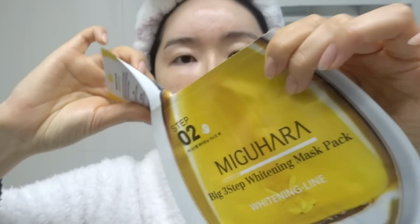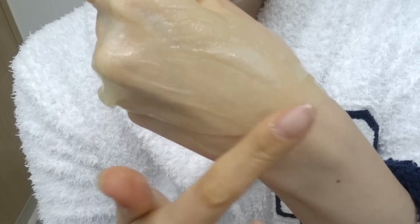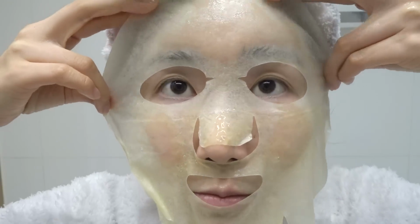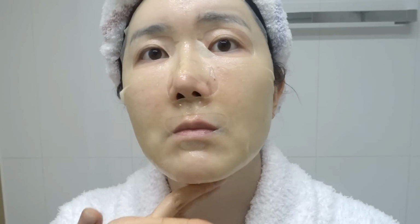The second step was the sheet mask, and it also had a very yellowish goodness to it, and it does have a hint of a really refreshing fruity scent to it, and the material of the sheet felt a bit thicker, like a cushionier feeling, and it was so soft.